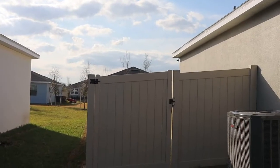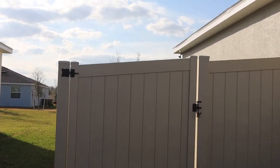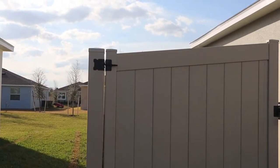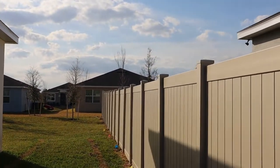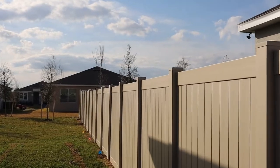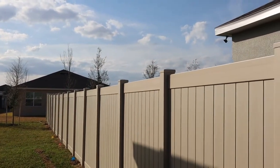So my friends, it's finally completed. Nothing, absolutely nothing beats privacy. And so, finally get the fence up. This is the exterior.